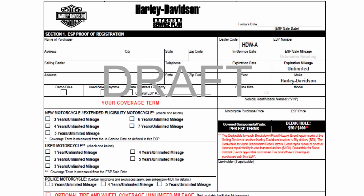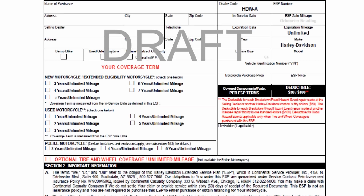Now, if you don't buy the warranty when you buy your motorcycle, you have the option of purchasing that warranty up until your warranty expires. However, if you're going to get the warranty, I always recommend getting it when you buy your bike, because the price does go up. It then becomes what's called extended eligibility. Under extended eligibility, the cost to you for the warranty goes up.